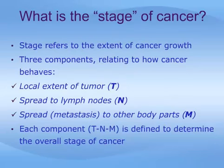Along with PSA and tumor grade, the stage of prostate cancer is another important measure that determines outcome and treatment. Stage refers to the extent of cancer growth as a whole. In other words, it answers the question, is this cancer confined to the prostate or has it spread beyond the prostate? There are 3 components to determining stage, which relate to how the cancer behaves. They are the local extent of the tumor, called the T stage, any spread to lymph nodes, called the N stage, and any spread or metastasis to other body organs, called the M stage. Each component, T, N, and M, is defined to determine the overall stage of cancer.